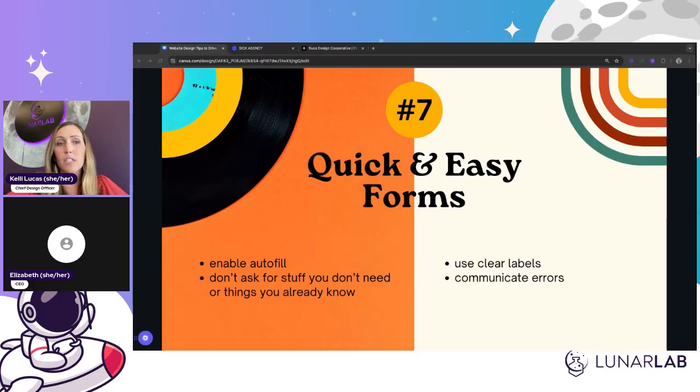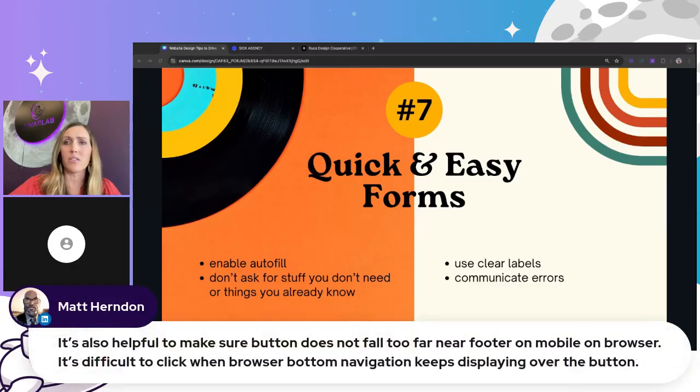Some advanced tips: enable autofill. Don't ask people to fill in information you already have stored in your system. Use clear form labels on your form fields, and then communicate errors clearly. There's nothing more frustrating than your submit button being disabled and you not being able to figure out what is the missing piece of information or what did I do wrong. People will just abandon it.